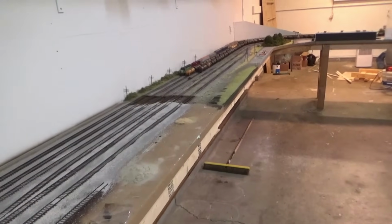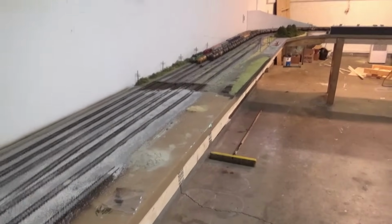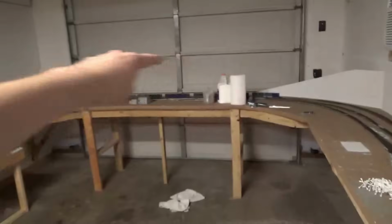I do still need to get the Scenic Express trees. That's something else I really got to get. I haven't gotten around to it though, but at this point I just decided to wait until I get all this done to go ahead and buy a box and then make more trees. And then of course I'll need some more for this section, and then all this.